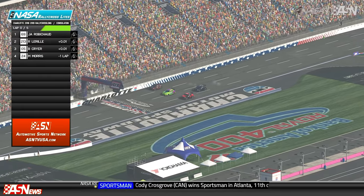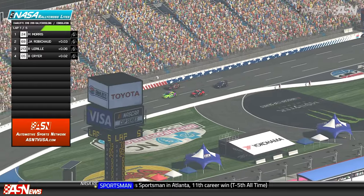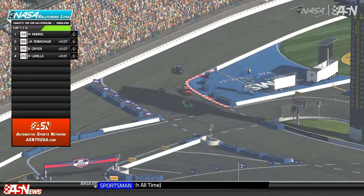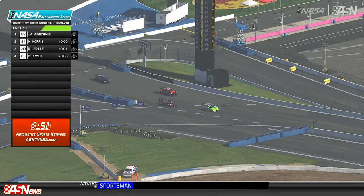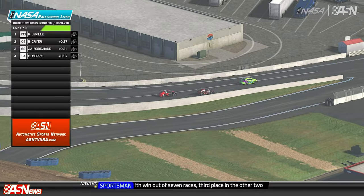Green flag. Laurille gets a great jump over Cryer and Robichaud. They'll be side by side down to the first corner with Laurille leading. Cryer pulls ahead of Robichaud in the 69. Morris lingers back in the 24, pulling the Eric Dubois, waiting for something to happen as we begin the first lap.